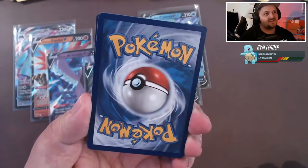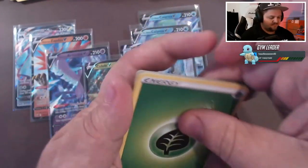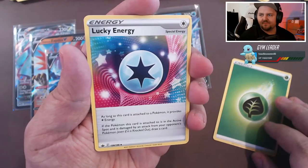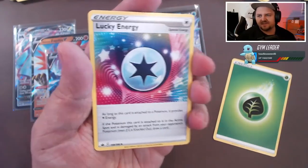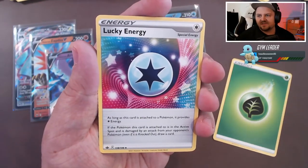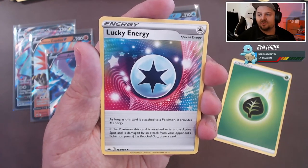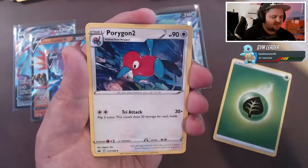Oh, all right. I'm going to guess water. Nope. Ooh, we haven't gotten this yet. Lucky Energy. As long as this card is attached to a Pokemon, it provides energy. Just regular energy. If the Pokemon this card is attached to is damaged by an attack from your opponent's Pokemon, draw a card. Ooh! So you attach this to a Pokemon and it's energy, but they also get to draw a card.